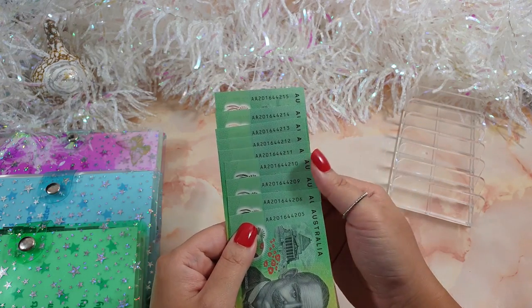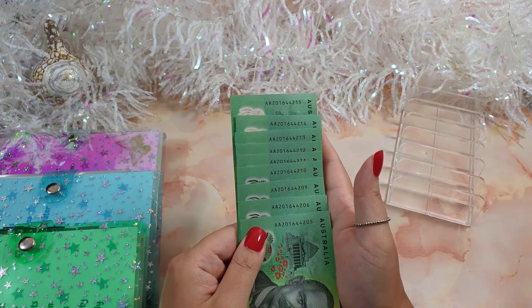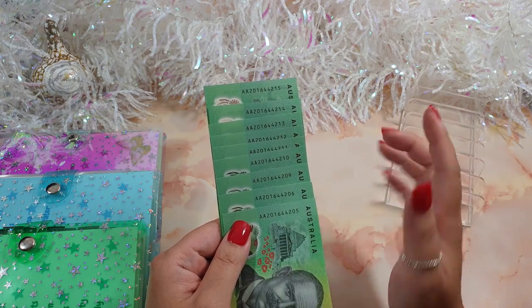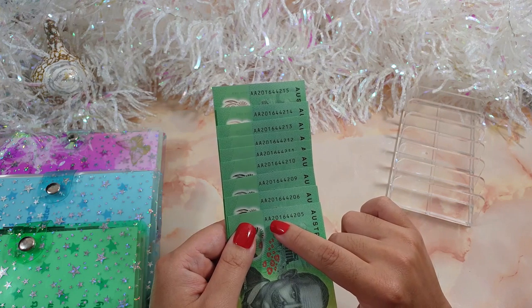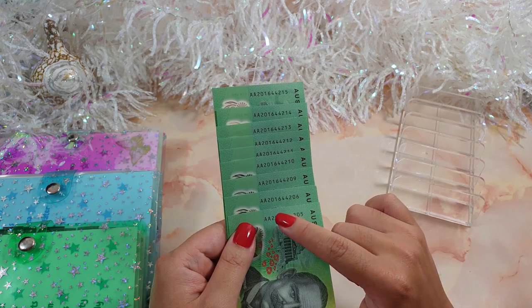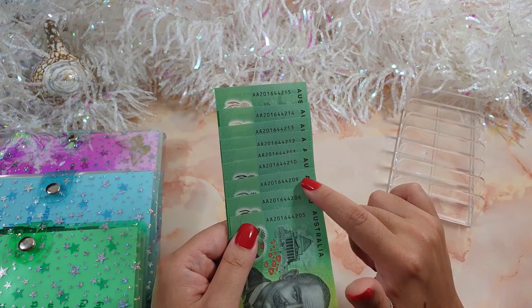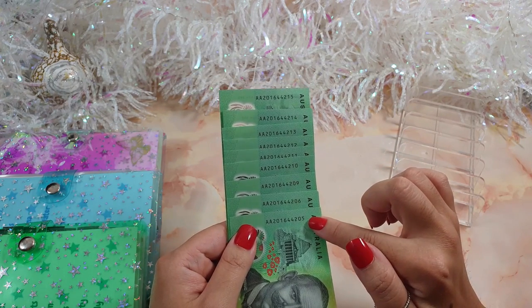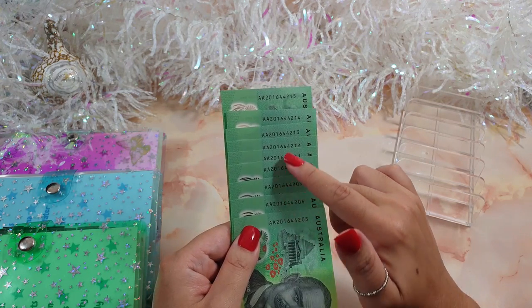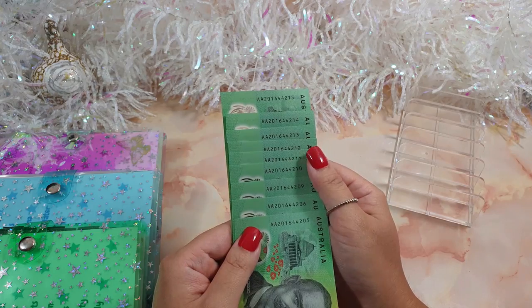But when you do find an AA, it's a rarity, and we get really excited over it. And then this number here, which I didn't know about, but my partner told me this is the year that it was made, so it's a fairly new note, made in 2020. And this is just the serial number. In this particular collection, the four numbers are all the same throughout, and it's going from 205 to 215. And this is just one of our collections.